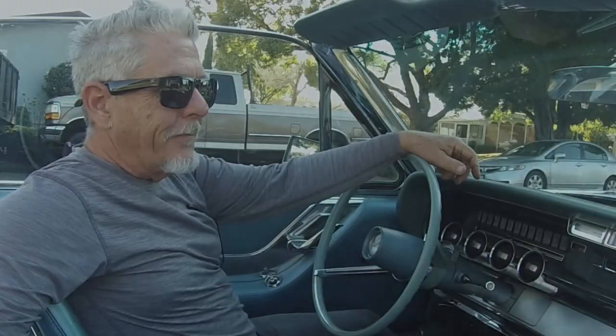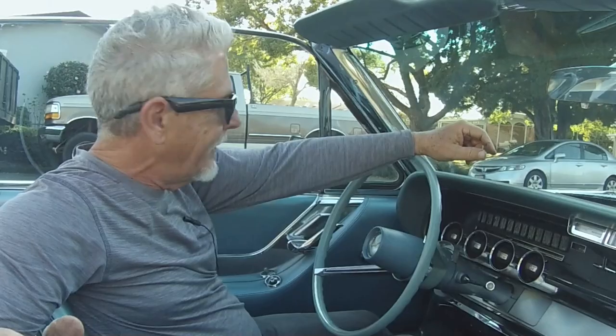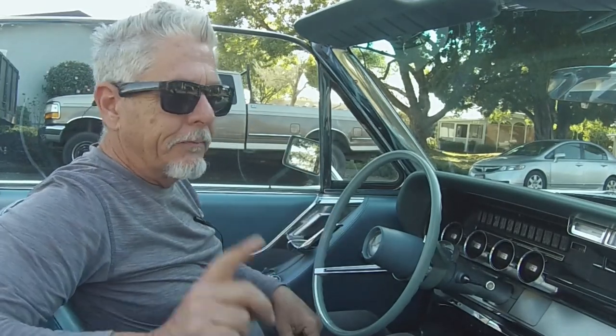Hey everybody, Don Dabney from Left Coast Classics, and this is just a super cool 1964 Ford Thunderbird convertible. In this video, I'm going to take you around the car, I'm going to take you underneath the car, but first buckle up because I'm going to take you for a ride in it.